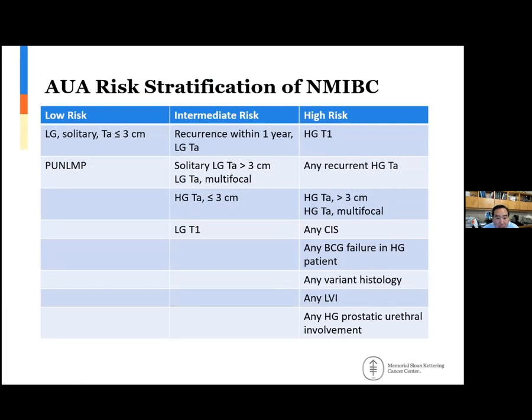And the way to use this risk stratification is that after TURBT, you've removed the tumor and then the patient falls into the low-risk category, no adjuvant treatment is recommended. You would start to consider adjuvant treatment for intermediate risk, and definitely you want to give adjuvant treatment for patients in the high-risk category.